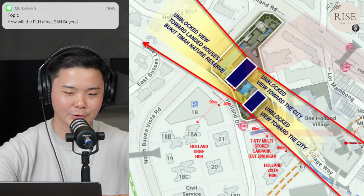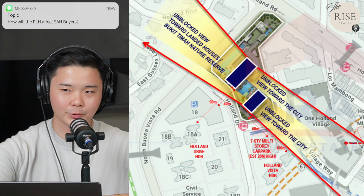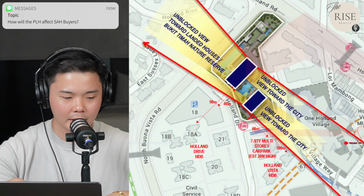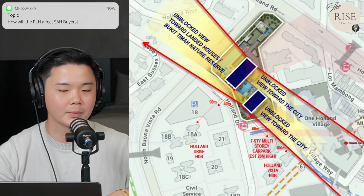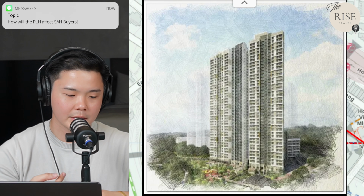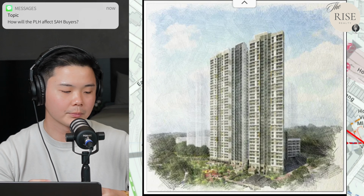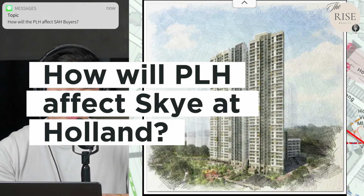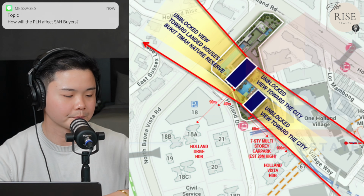I also feel they could have done that, but it would pose a lot of threat towards One Holland Village. But given that the construction down south is going to be a PLH HDB, in the long run, I think there are 2 parts to this question. Number 1, do you feel this is an HDB upgrader opportunity? Because we always talk about exit buyers and HDB upgraders. Do you all feel that this PLH land can work towards the appreciation of Sky Holland?